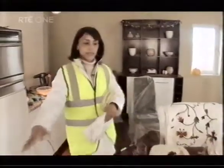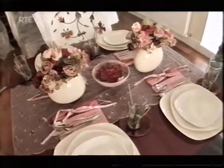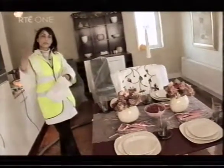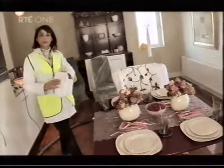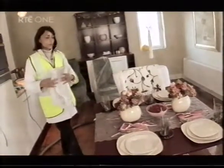We need traffic space here, and we needed some traffic space that side of the table. I've made sure that people who are seated with their back to the door are well away from it, so they have some prior knowledge that somebody's coming in, because none of us want to sit with our back to the door. It makes us very uncomfortable, and it's to do with survival instincts.